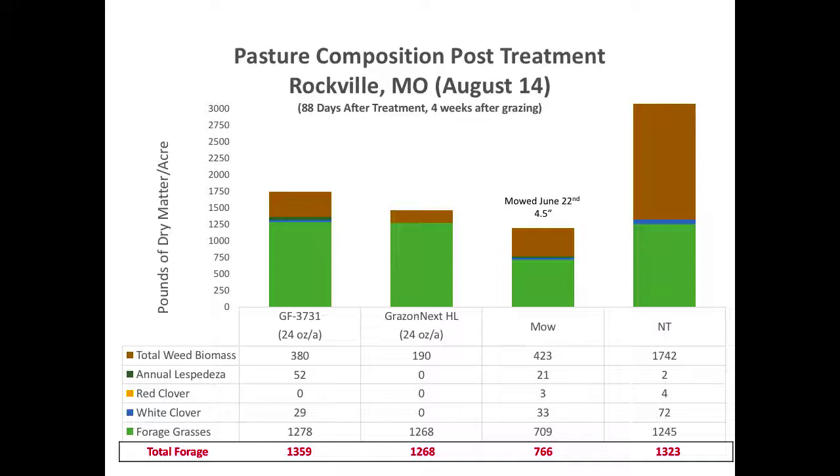As far as total forage biomass goes, we can see that our new product is up here where the no treatment is in terms of just forage biomass at 88 days after. You can see Grazon Next here at almost 1,300 pounds an acre. And then you see the mowing. This has been recovered now for roughly a month.